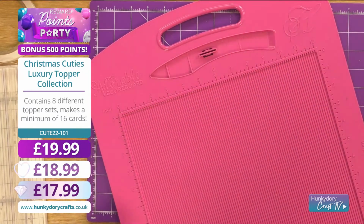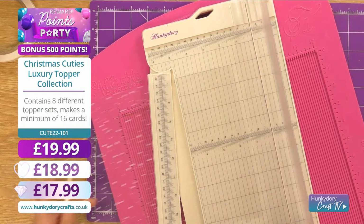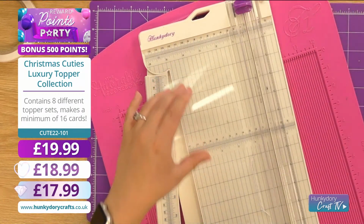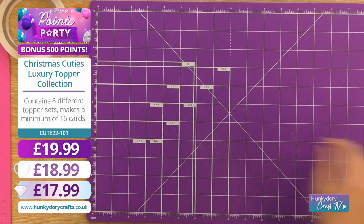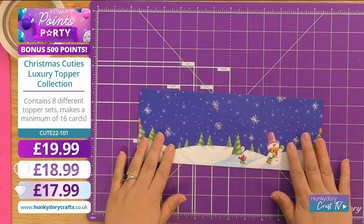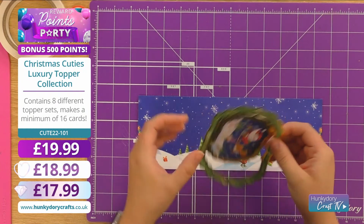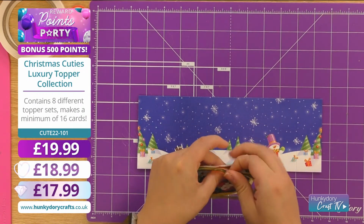So now we want to bring in a piece of acetate, and I'm just going to cut that to 4. So now we begin with the fun bit. I'm going to take what's going to be the front of my card, and I'm going to pop out my topper frame. I'm going to use this front frame to cut around to make a nice aperture.